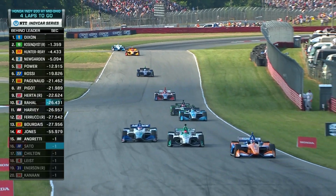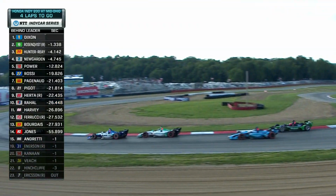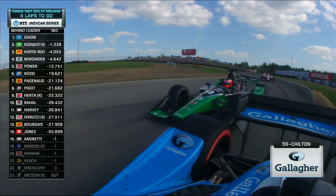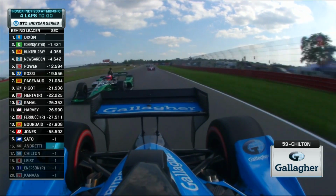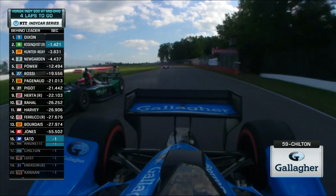Oh, I feel for Marco Andretti here, because now Marco's losing the position of Sato. I don't think Sato cares about Scott Dixon's lead. If Sato gets close, I think he'll pounce. And he's laps down because he had the issue going into the tire barrier at the very beginning of the race. But Rosenqvist now getting a run on Chilton.